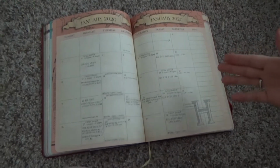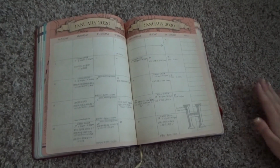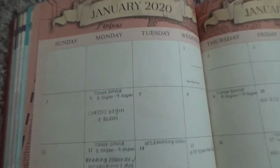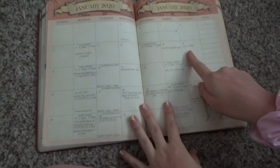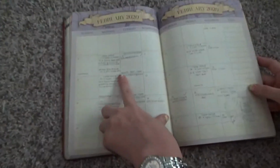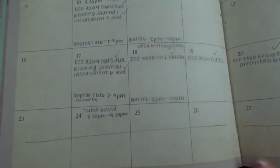So make sure you record it in your planner and you know what you have to do each day. Also record days you have work or club meetings, family engagements. Samantha tutored this kid named David, so she has that in there. We also had improv meetings. Well, I had improv e-board meetings on Saturdays. We had the actual fun meeting on Mondays. Yeah, improv club. I also did ballet. So just all kinds of stuff.